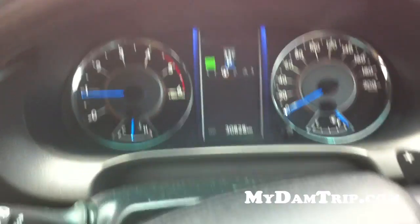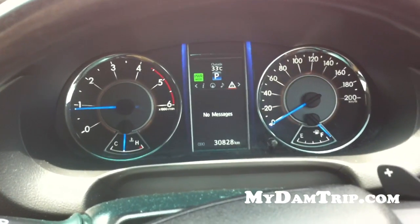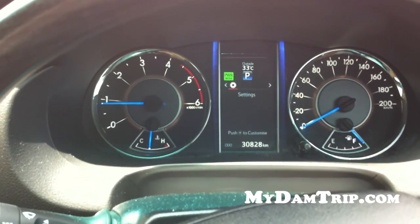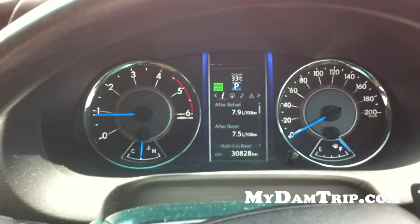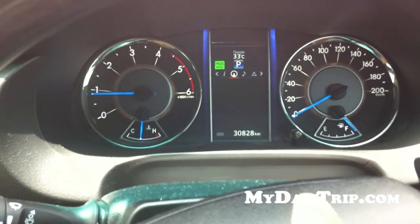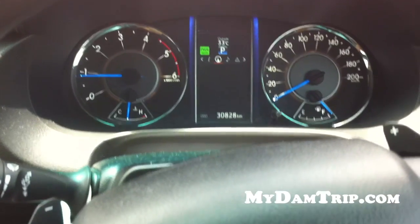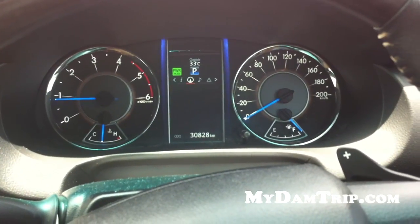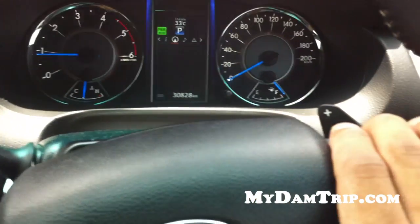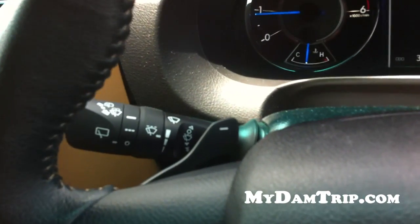The display of the gauges, awesome. Tells you what channel's playing, if there's any alerts, settings. This is where you change the language. All the averages. This particular setting is for the navigation, so when you're driving, you don't have to look at the radio. It comes right through the navigation there. Really cool. It also does have sport shift. So up and down there are for the sport shift. That was a little neat. I played with it only really once.